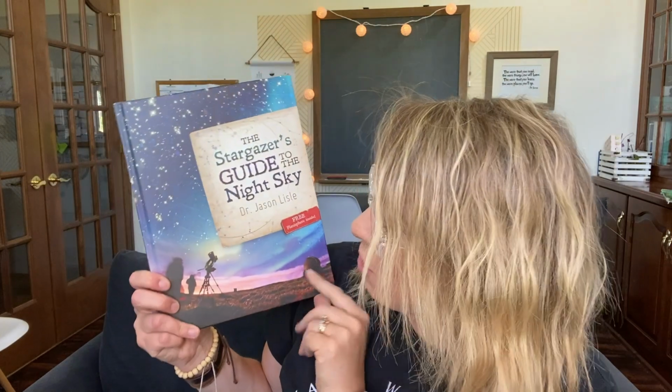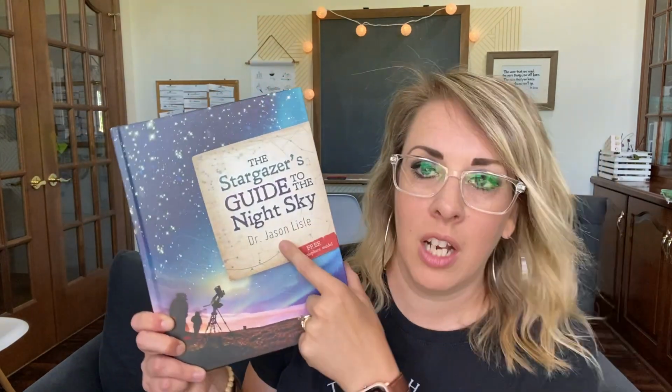I seriously think I have this too, but I could not find it. I don't think we've used it, but there have been times where I've gone to a book sale and I'm like, oh, we should use that, and I'll just buy it. Or like, maybe we'll use that down the road and it's like 5 cents or something. And I could have sworn that I have this, but I couldn't find it. So hopefully I don't have it. This is called The Stargazer's Guide to the Night Sky. So this is also by Dr. Jason Lyle. Let's see what this one looks like.